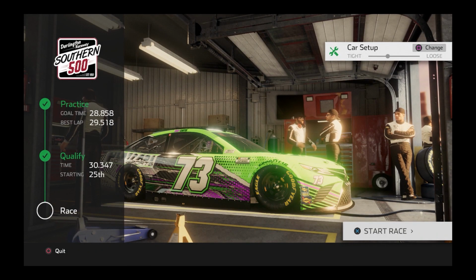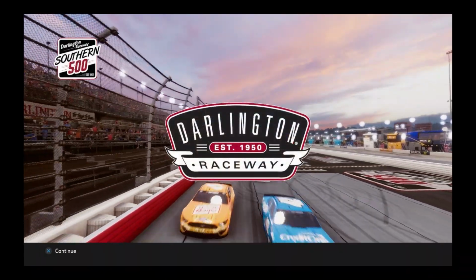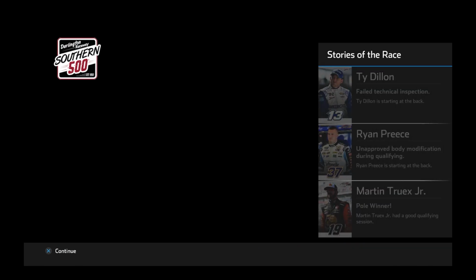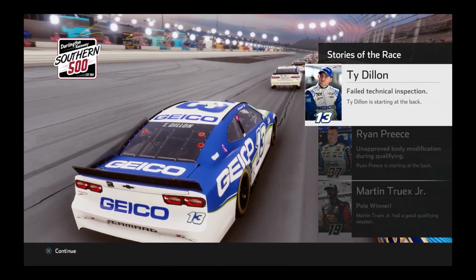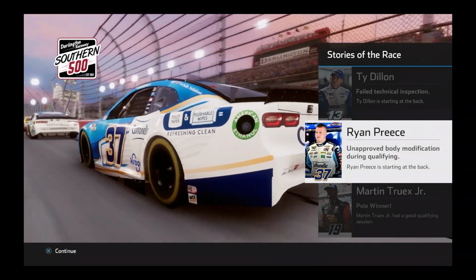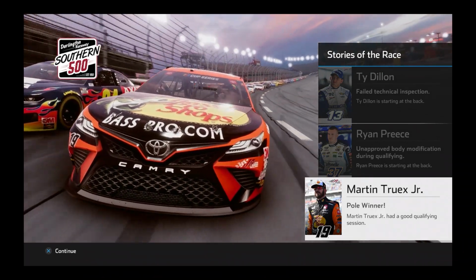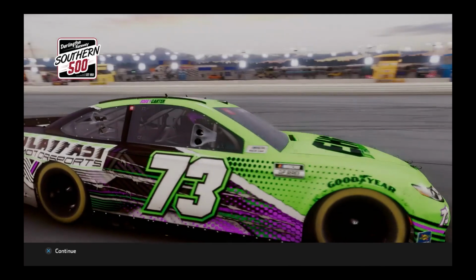It doesn't look like we're still going to be in 25th position, so that's good, we'll be starting off on the inside. Going into the race, take a look at a couple things. Looks like Ty Dillon moves to the back, but he was behind us. And Ryan Preece, body modification. So two guys that were behind us went to the back. And we saw that Martin Truex had the pole. So with that being said, let's get ready to go racing here.